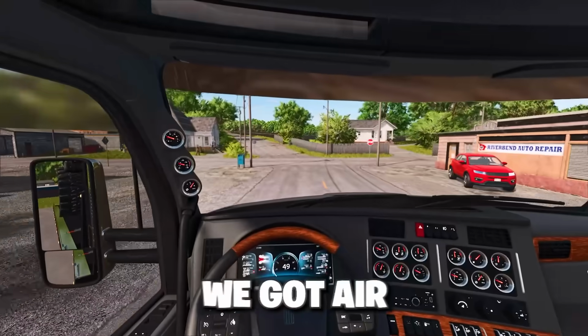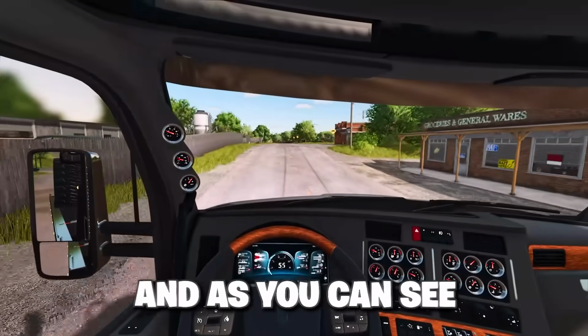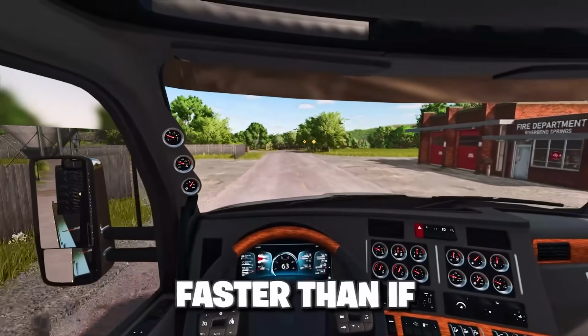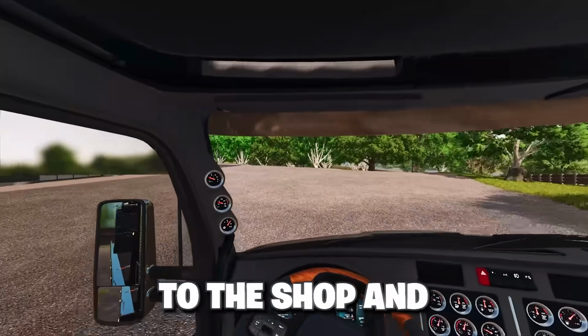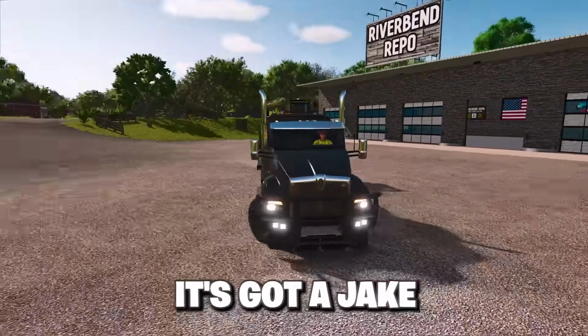Oh, watch out, buddy. We got air horns finally. Okay. And as you can see, I think I made it back to the shop faster than if I were in a Lamborghini, which is good. So we're going to back this up to the shop and, oh, geez, this thing sounds good. It's got a Jake brake on it and all.